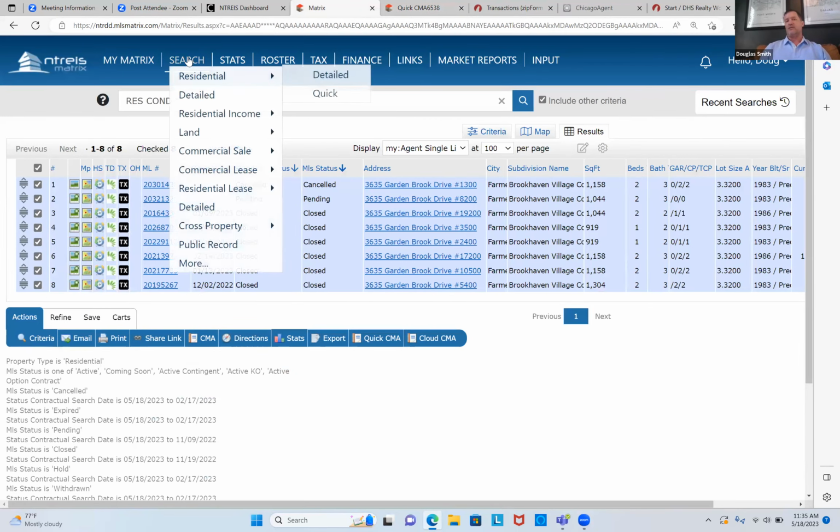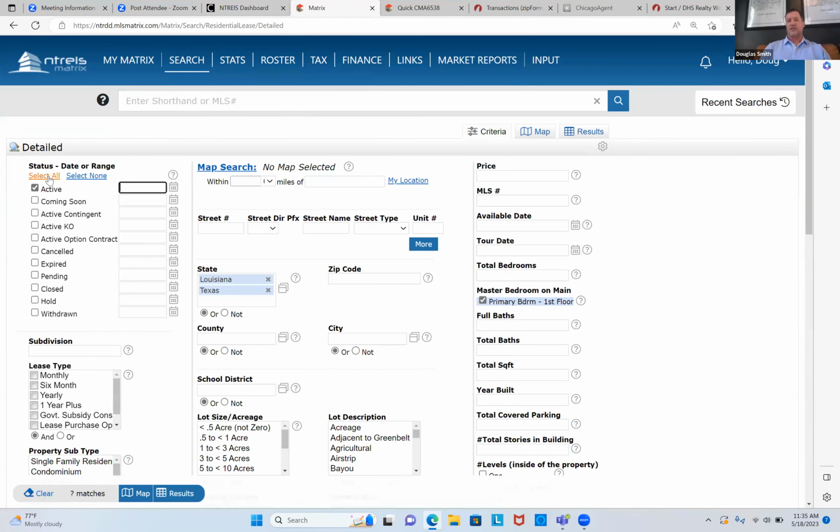While you're here, you might as well do a CMA of rentals because they want you to tell them what their home is worth and what they could lease it for. So you go search residential lease detailed. Same concept. You're going to get into your detailed search. You're going to select all, change pending, and change closed to 180 to 190 days. That's 6 months. Here, put Brookhaven Village with an asterisk.